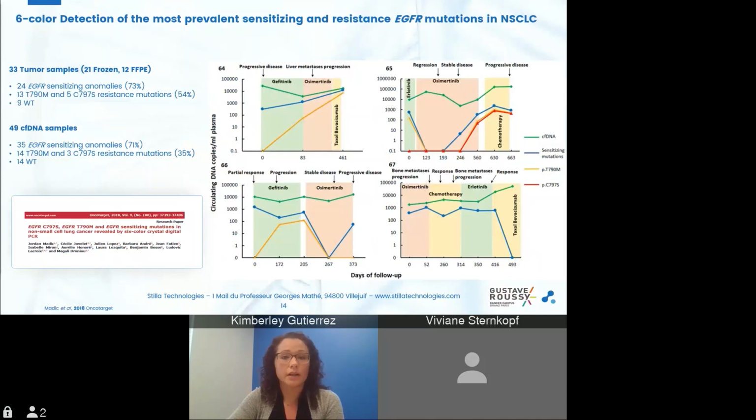This work was published in Oncotarget in collaboration with Gustave Roussy in Paris. Both tumor and cell-free DNA samples were used to test the clinical utility of the 6-color EGFR panel. The circulating DNA samples were used to monitor EGFR mutation status over time from patients with non-small cell lung cancer. The change in EGFR sensitizing and resistance mutations correlated nicely with both disease state and the chemotherapeutic regimen. This initial study demonstrates the suitability of 6-color digital PCR to monitor patient response to treatment using a non-invasive liquid biopsy sample.